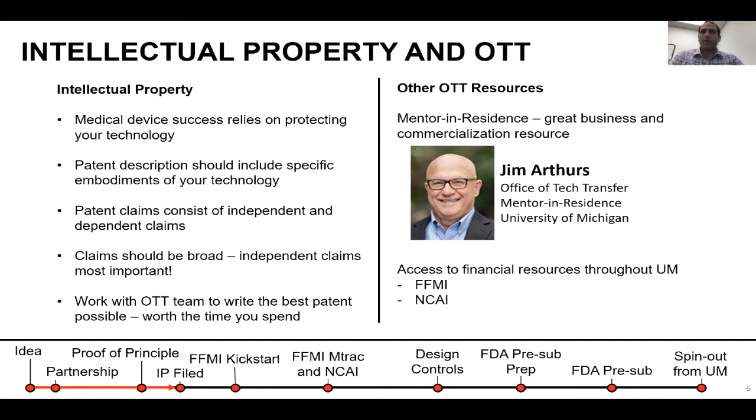While we're on the topic of Office of Tech Transfer, another great resource from Office of Tech Transfer is the mentor in residence. I have the engineering know-how. Dr. Gurm represents the medical know-how, but there was certainly a lack in business and commercialization understanding, and I think that this mentor in residence group that Office of Tech Transfer houses is fantastic for helping you go from the benchtop to an actual license or a spin-off.